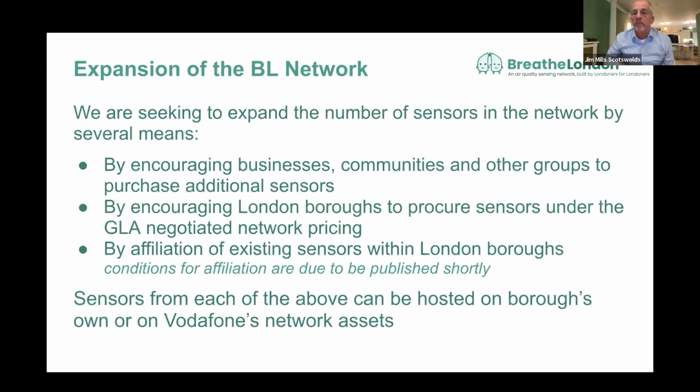So, sorry, can you actually see my camera shots there, or can you see the slide clearly? We can see the slide. That's fine. Good. I just wondered whether it was sharing that as well and blocking off some of the text.